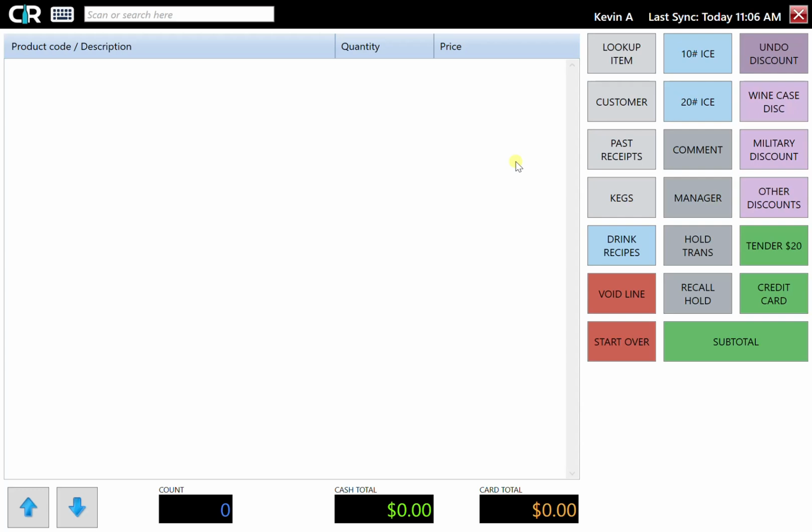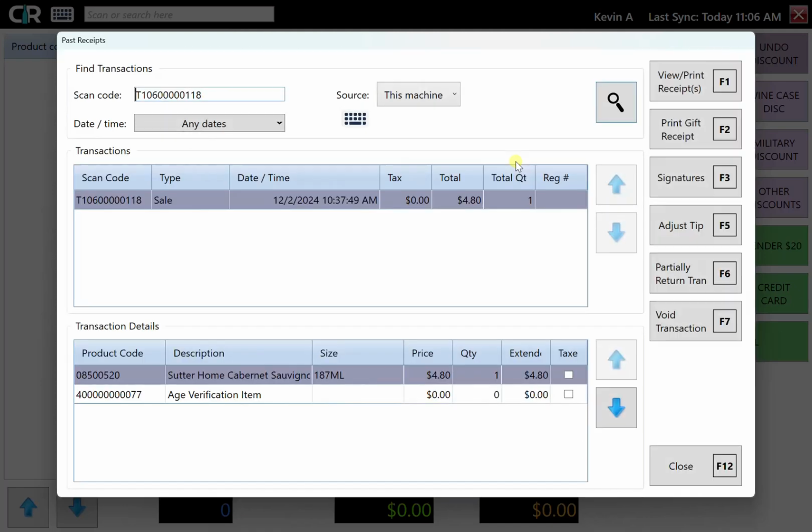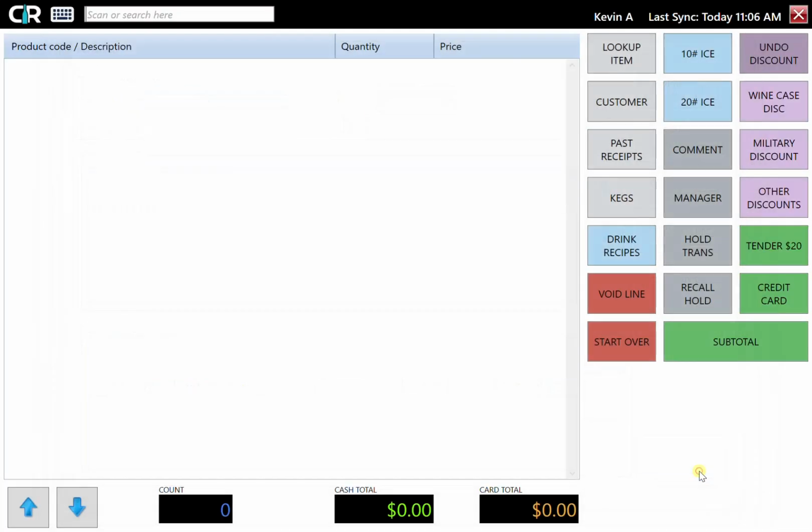Likewise, there's some cool things if we get into returns. There is a barcode on the receipt. If we scan that, it will take us to that transaction, and then we can do things like maybe reprint the receipt, do a return, void a transaction. Again, this is all dependent on security settings. It's not like just every employee can go willy-nilly and do all this stuff. And we will cover the security settings in the software in just a few minutes. So that's mainly the POS side of the software.